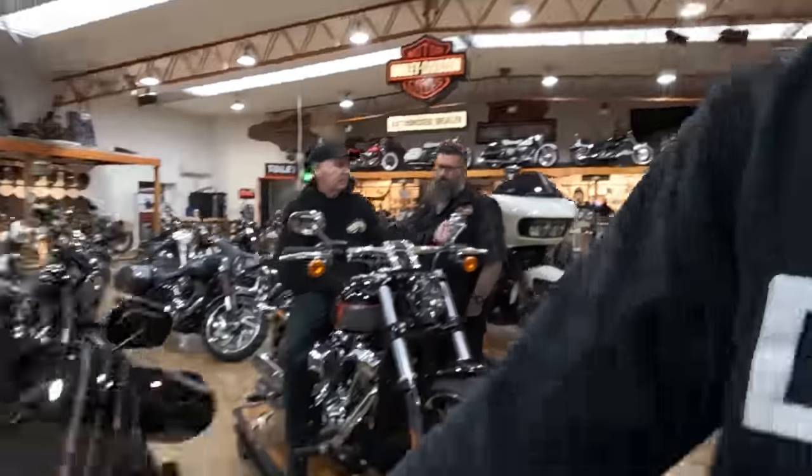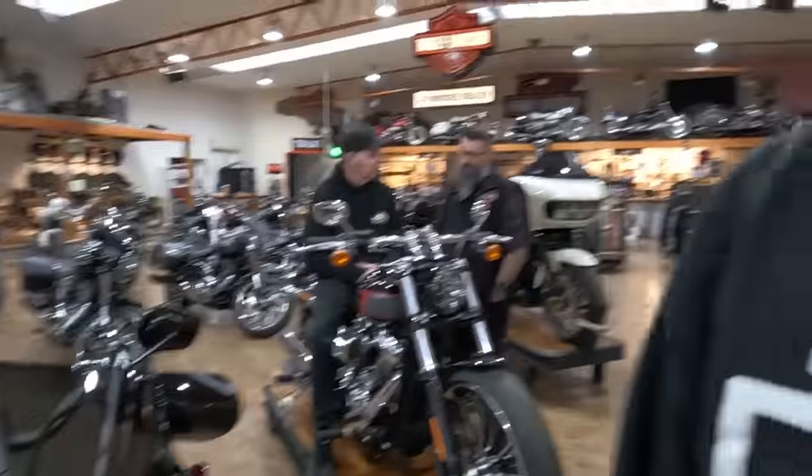So that's actually not designed for this model. So Colin spent a few hours adapting and making plates to get that to actually fit. That's a Daymaker off a pre-17 twin cam style headlight that we've adapted to fit in there, which has just got the black background.